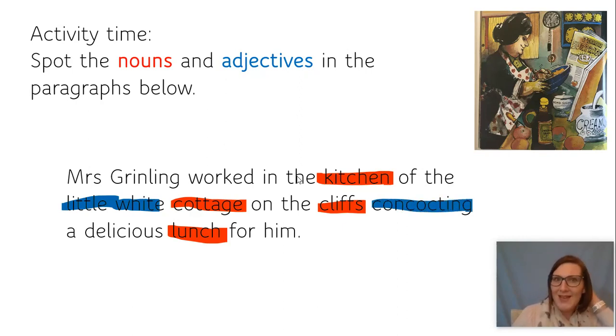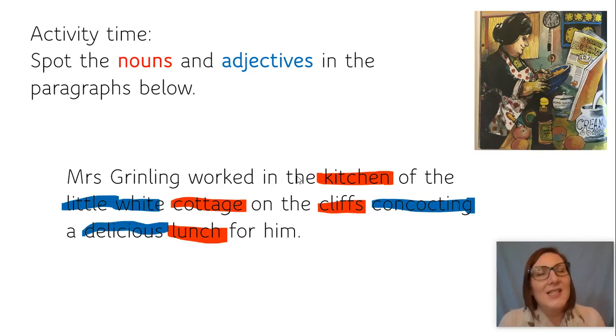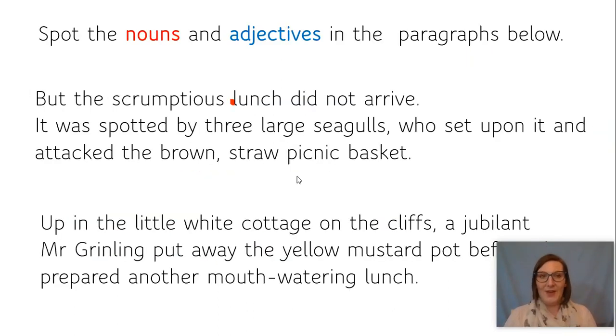Oh, she was making, wasn't she? She was concocting, she was making delicious, tasty, mouth-watering, scrumptious lunch. All those words describe Mr. Grinling's lunch. Now, I have another one for you here.